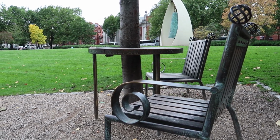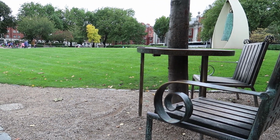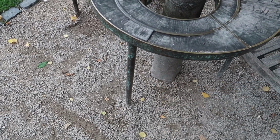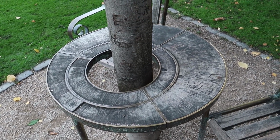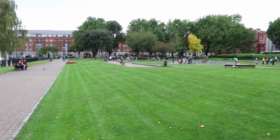The artwork is meant to represent Havel and his democratic views, as the two chairs symbolize a democratic debate, and the tree in the middle of the table is the national tree of the Czech Republic. Inscribed along the rim of the table is a quote from Havel that says, "Truth and love shall prevail over lies and hatred." I just thought of checking this out because in a few days we'll be going to Prague, which is the capital of the Czech Republic.